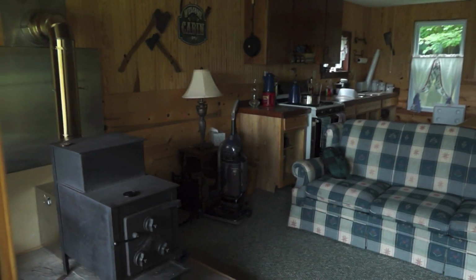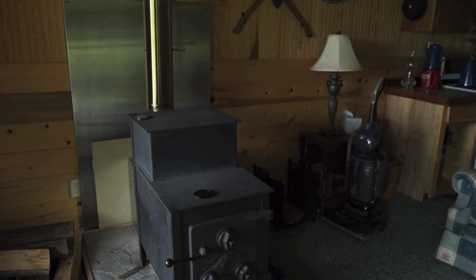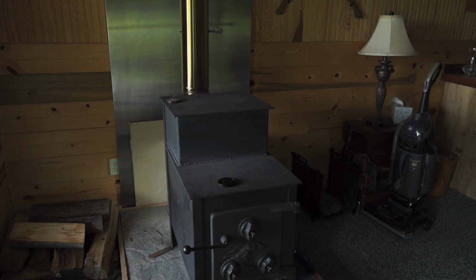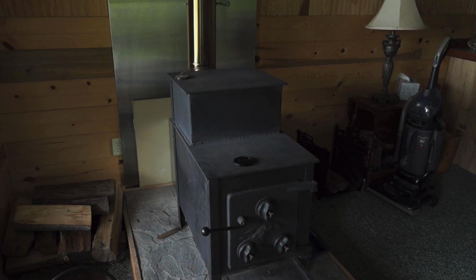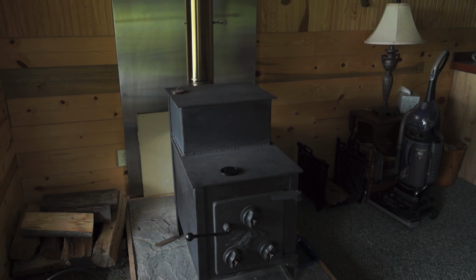So here's a view coming in the front door. We have our wood stove, which we picked up off Craigslist. That's been working great since we got it. That was like 150 bucks. I couldn't buy a new stove even remotely close to that for 10 times the money. It has the ability to overheat this building.